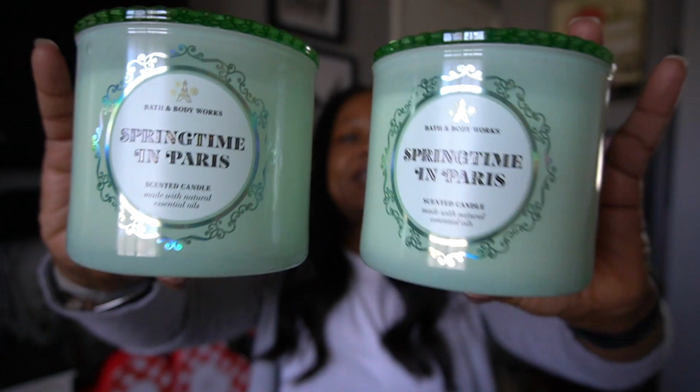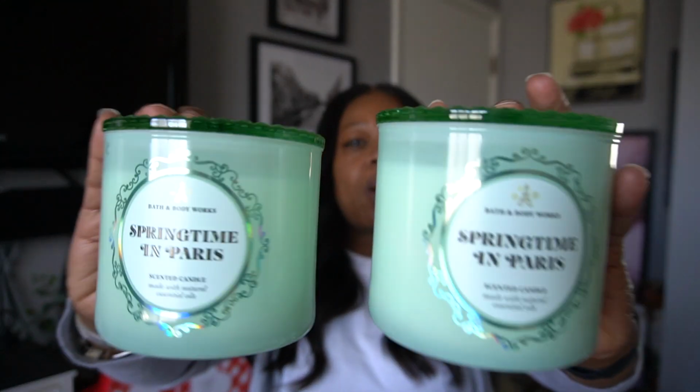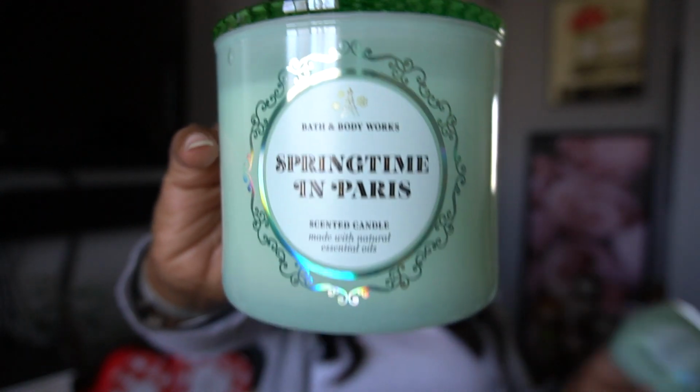Okay, the other 2 that I got, and one that I exchanged for, is this one. Springtime in Paris. This is good. I really like this. It's a soft floral. It's not really overpowering in your face. It's a medium to medium high throw. If you like florals but you really don't like those heavy florals, I feel like this is a safe one.